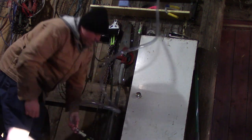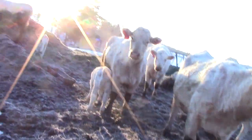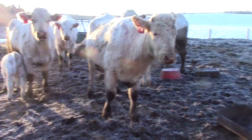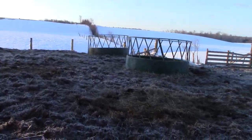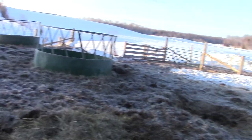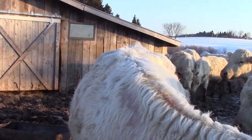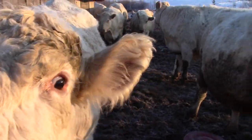Let's go check on the cows. Jess is thinking that Smokers, right there, might calve today. When she was down here last night, she thought she was maybe looking a little closer. You guys are looking for your grain, eh? Yes.